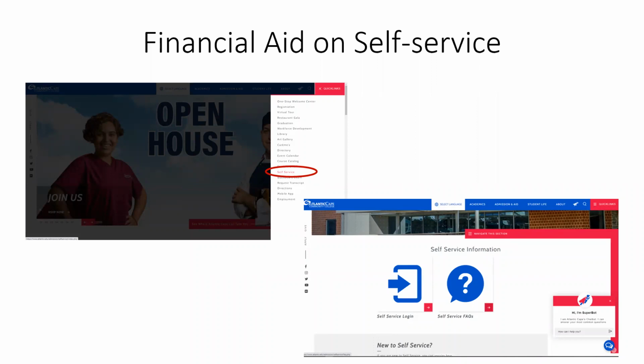I want to show you some tips on reviewing your financial aid information on your self-service account. To get to self-service, you'll go to atlantic.edu. And if you're on a laptop or a desktop computer, look for quick links in the top right corner. From here, you look for self-service. Select self-service. You'll have two options: self-service frequently asked questions and self-service login.